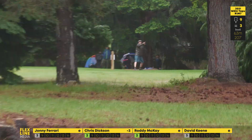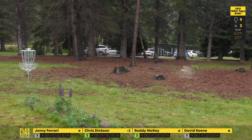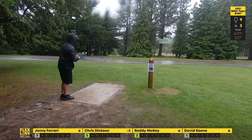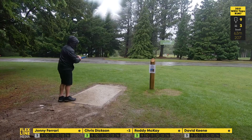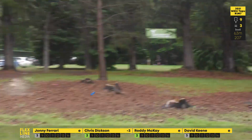This is a true lefty hole, isn't it? Yeah, nice. Definitely favours the lefties. Yeah, absolutely. These guys will definitely want to be capitalising on this hole. They're leaving it either short or a bit long so far. Johnny with the righty. Skip in.